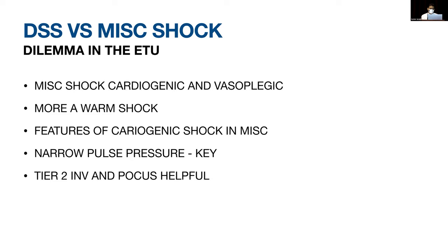So the tier 2 investigations Dr. Chanaka was talking about were helpful for us, and when the reports came, we could diagnose. But mind you, in the ETU, you had to take a decision when the child is in shock. In dengue, you had to give 2 normal saline boluses followed by dextran. And in MIS-C shock, we also gave a 10 ml per kg bolus because of the vasoplegia, followed mostly by inotropes. So the 2 conditions were different, and it is detrimental if you don't diagnose.